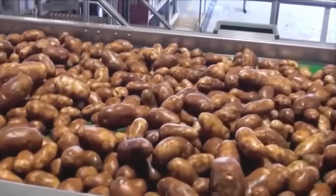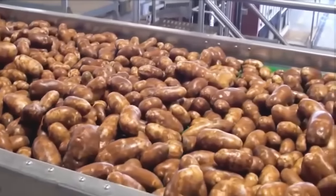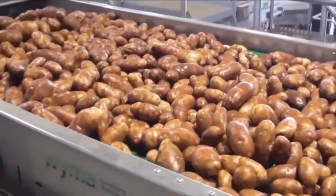The potatoes are dug out of the ground using a special machine called a potato harvester. They are then washed and sorted before being shipped to market.